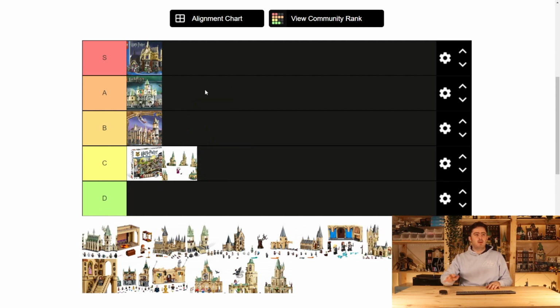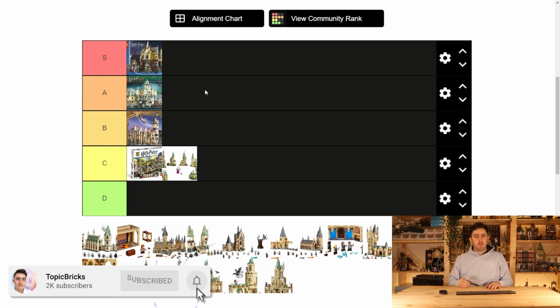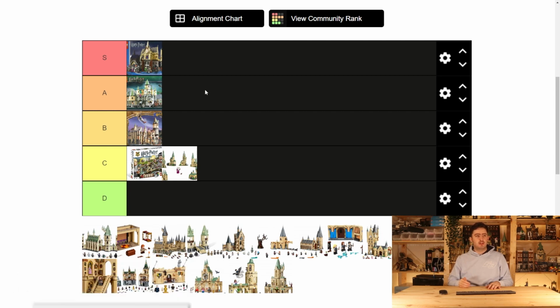This is going to go in between an A tier. It's definitely better than the 2001 version. This set comes with the most expensive LEGO Harry Potter minifigure of all time, Professor Umbridge, who is exclusive to this set and is worth $100 alone. This is a very expensive set, but like I say, it's better than 2001 for sure. It's definitely a more substantial Hogwarts Castle set, but it's definitely not as good as the 2004 version, in my opinion.